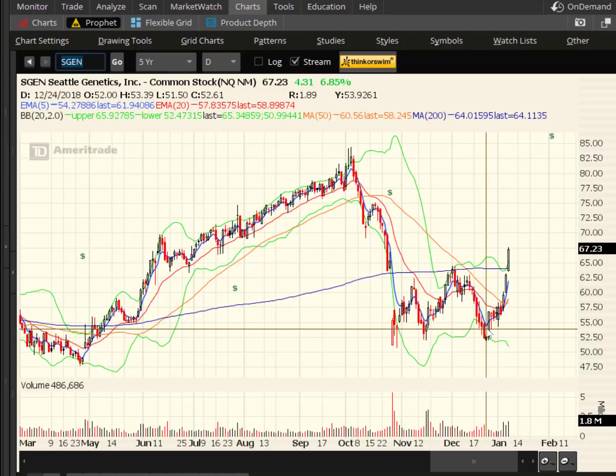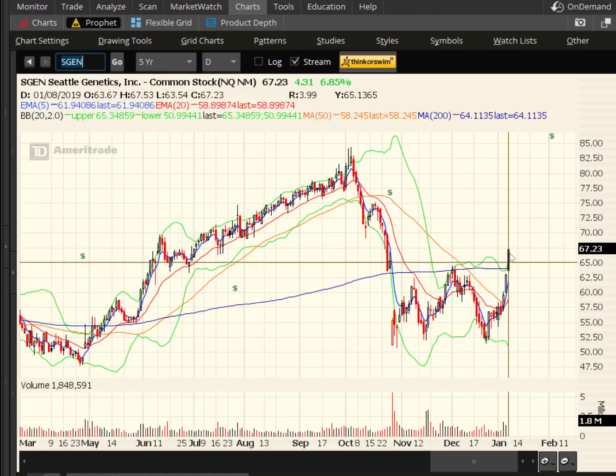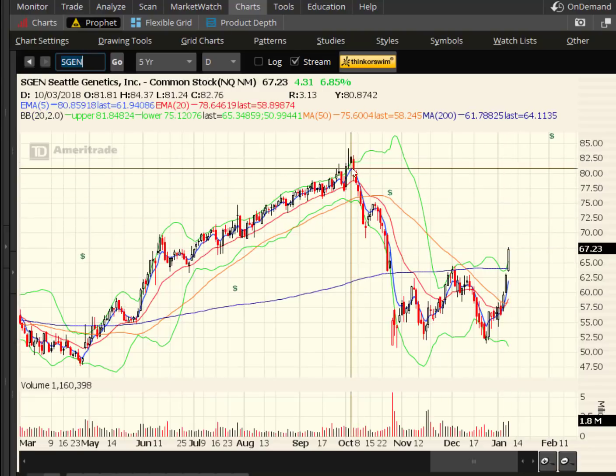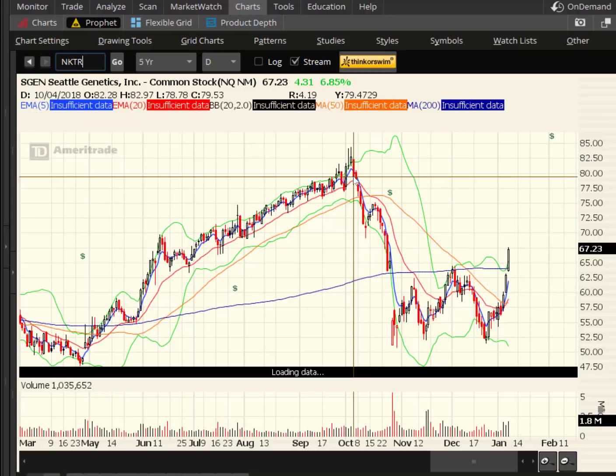Test the lows. Next time, it doesn't even stop. It just goes pop, pop, pop. That's what tells me that the next technical target, somewhere up in here, low 80s. Again, another potential huge move. I would also consider a 20-day EMA as an end-of-day trailing stop. Again, great to practice on paper.